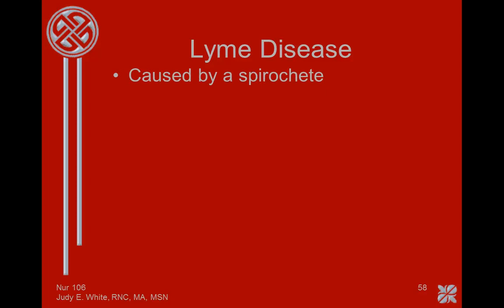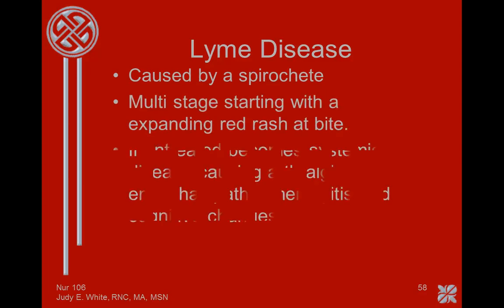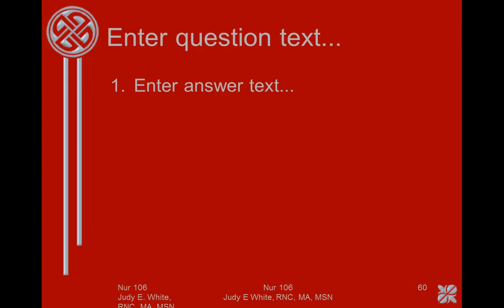Lyme disease, you hear a lot about that down here. It's caused by a spirochete. They have an expanding red rash. It can lead to other things: arthralgia, encephalopathy, meningitis, and cognitive changes. It is treated with antibiotics. What type of isolation is appropriate for Lyme disease? And of course, it's not contagious, so none of the above.